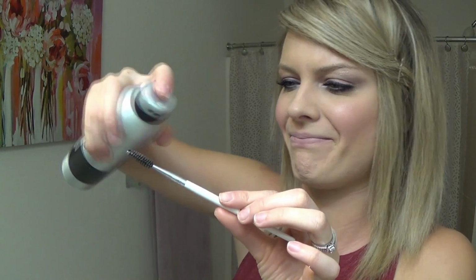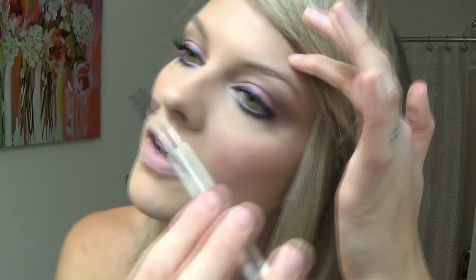Okay. You thought I was gonna forget about brows, didn't you? Well, I did my brows, but not like I do them now. I took a spoolie and some hairspray, got it on there, combed them into place. This is DIY brow gel. Oh gosh.